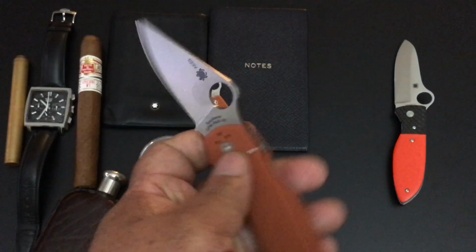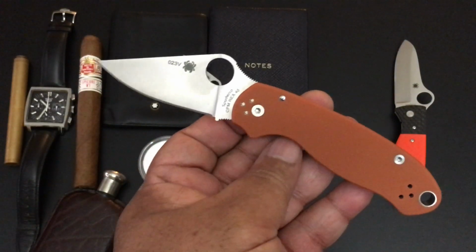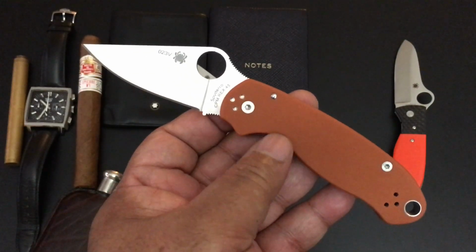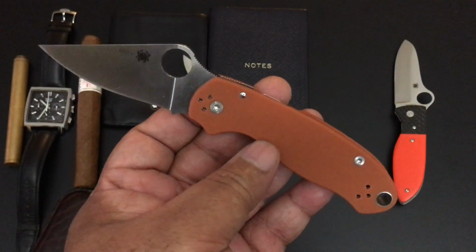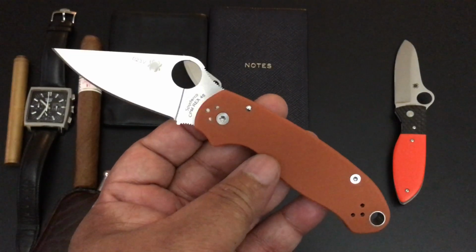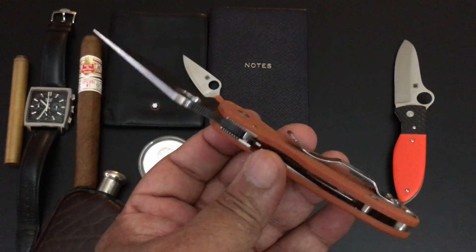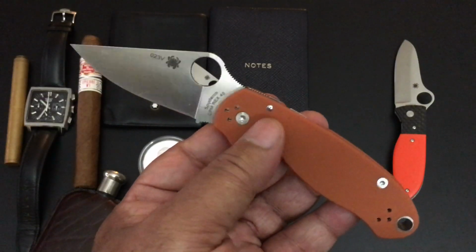This is the Para 3. I'll tell you, everybody wants to grab them because they sold out quickly. A number of you guys have grabbed yours. A lot of you guys are upset that you missed them. It's a sprint run. This is the Para 3 version.